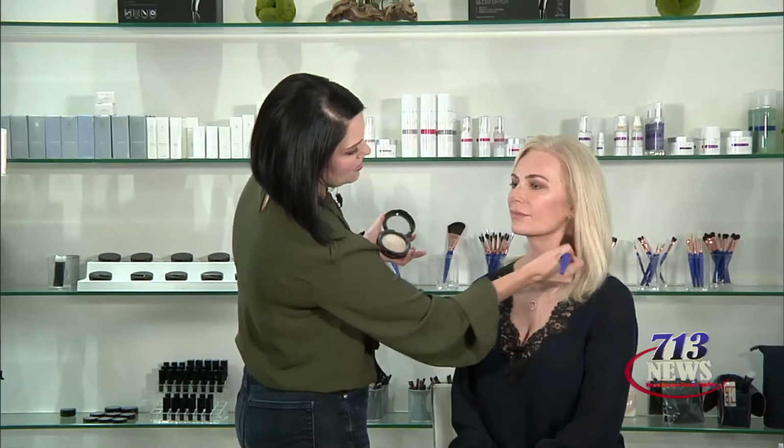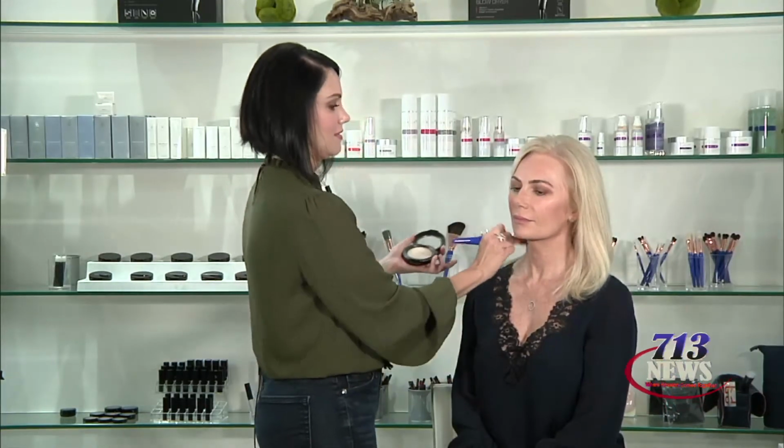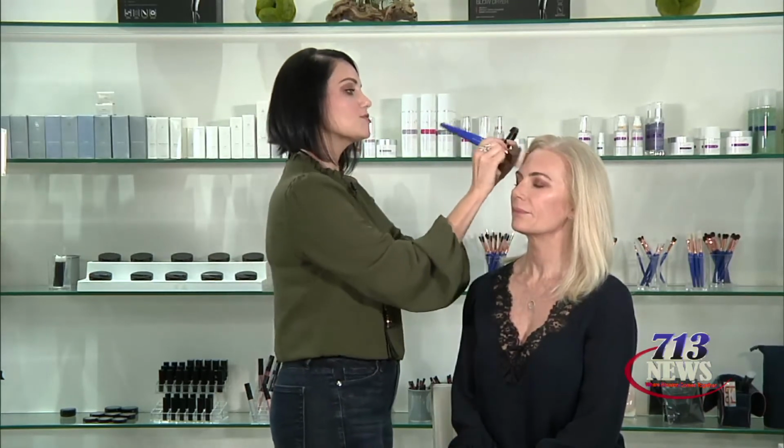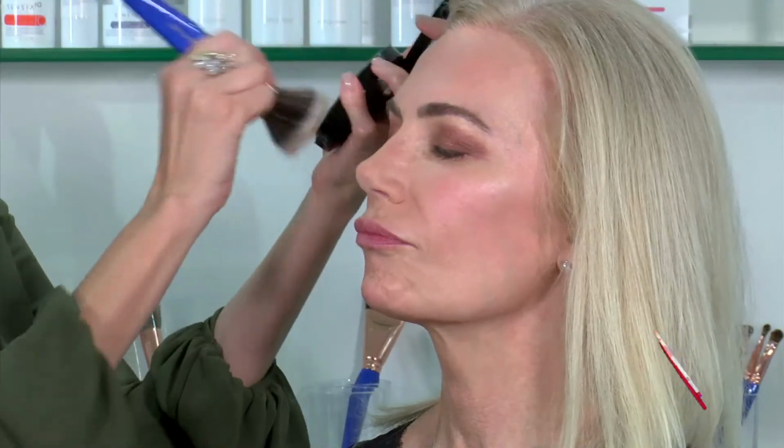And remember earlier when we worked on her neck? Just gonna lightly bring a little bronzer down the neck. And cat ears. Cat ears, people. Bronze your cat ears. That way it helps to cover up that receding bit. Not that you're receding, girl. You're not.